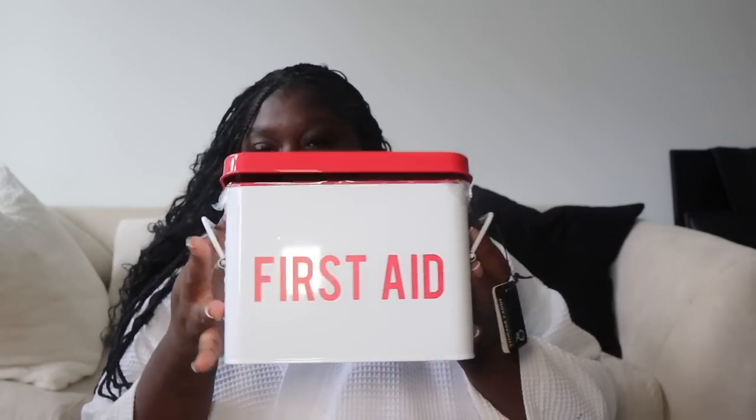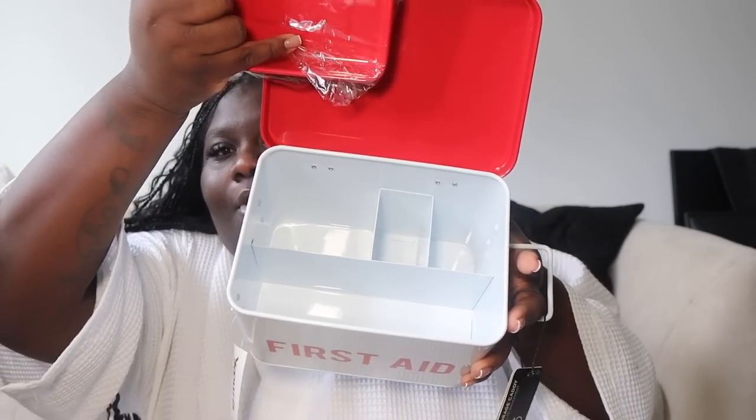I bought a first aid box, because we got like this medicine box. It's blue and it's old and it's beat up. So when I seen this, I was like, yeah, we're actually gonna do this together. We can put our medicine in and stuff. It got this top lid, and then it got different compartments in there. So I thought that was super cool, because we do have a medicine box and we needed something a little bit better.